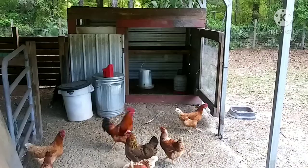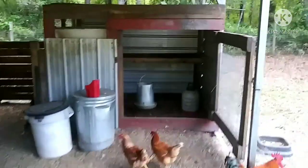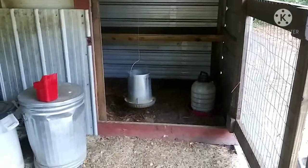When we first moved in, it was just a structure, and this wood over here is set up for a horse stall. I'm going to bring you in and show you what we built. All right, so I'll probably feed the chickens as I do this. This was a structure we built out of recycled materials from the old place, and a lot of the metal came from the roof of the old chicken coop.